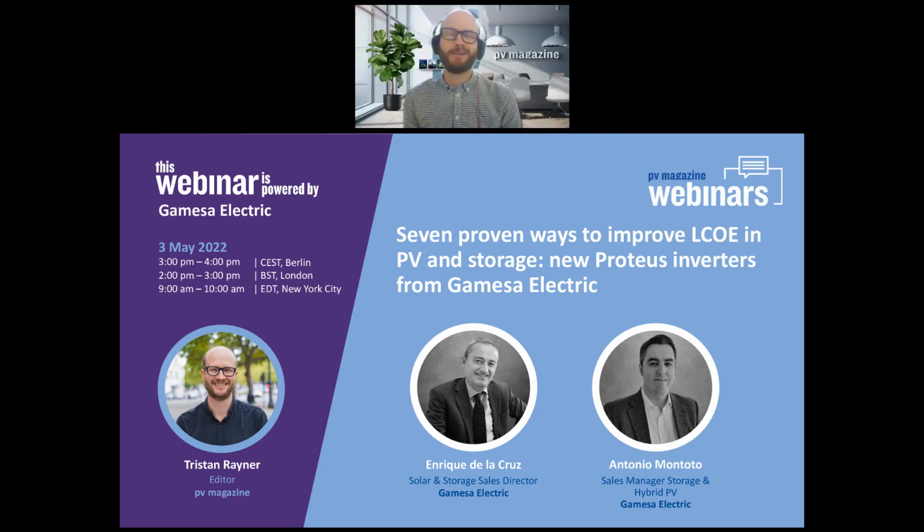With some solar modules. And a big welcome today to the launch of the Gamesa Electric Proteus, the new generation of central inverters for PV and storage applications from Gamesa Electric. A new inverter is one thing, but what it all means and what it means for the levelized cost of energy, or LCOE, is the main topic of today in a busy webinar program. So a few highlights of what's to come and what to expect.